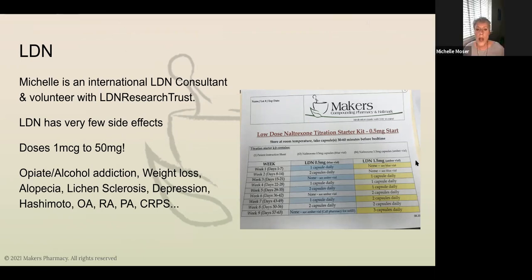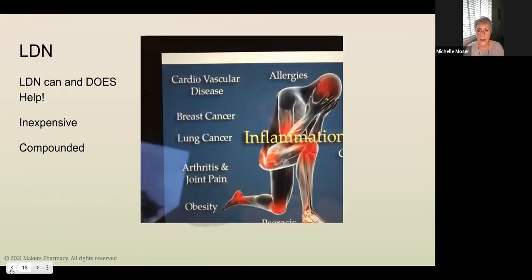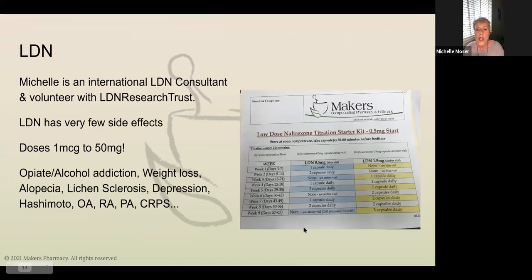Okay. So when we're talking about low dose naltrexone, we try to keep it as easy as possible. So we see, oop, did it go forward? We go back. There we go. So it has very few side effects. So not only is it low dose, it is low side effect.